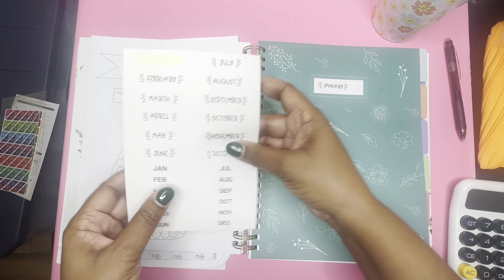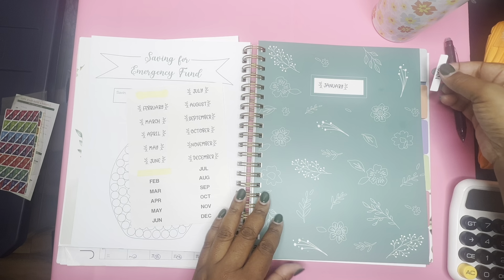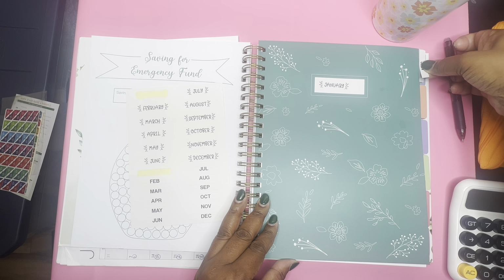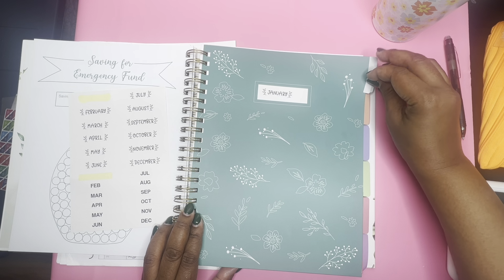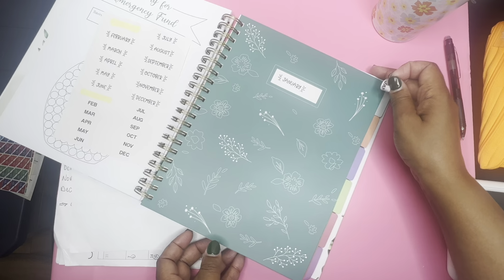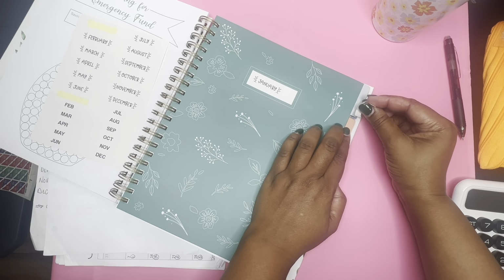So I'm placing the labels on now, and that label there is for the divider. I'm trying to make it line up, and I think on this, I'm going to have to take it off. And it came off easily, so if you're interested in this workbook, I will have the Amazon link down in the descriptions below.